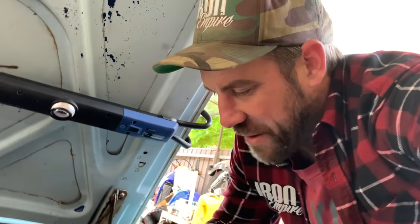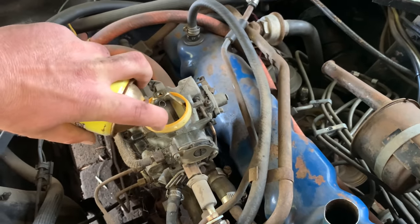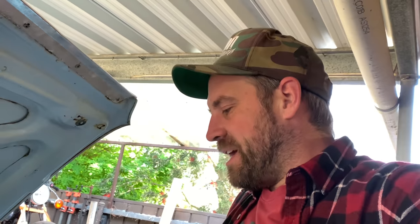We have spark, so cap goes on, we try again. Yep, go. Yo! She runs. That's all I wanted to know. Sick. She's making some noises. I'm not sure if it's top end or bottom end. We'll go with top. I'm going to soak this up now, put some lifter freeing stuff in it, do an oil change, all that sort of stuff that I should have done before. And then, yeah, see how we go from there.